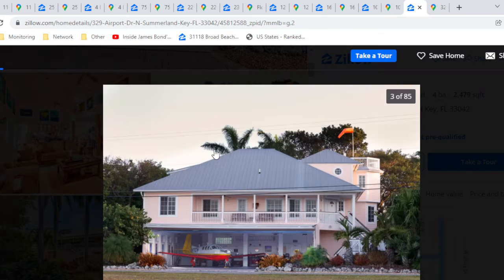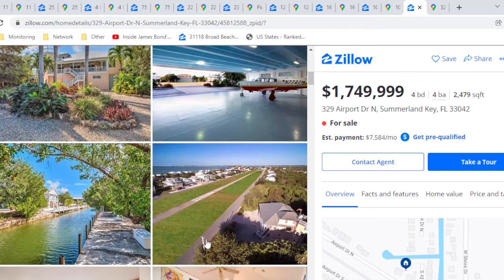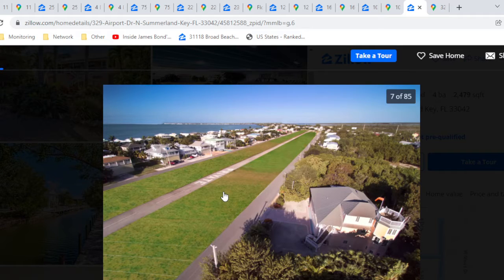So here you go. This was just so baller that they have all these houses along this private airstrip, and they have their little garages, and that's just great. And here's the airstrip itself. So private, it says. So it's just awesome.